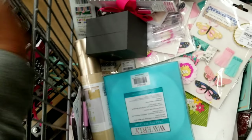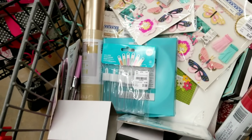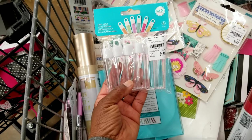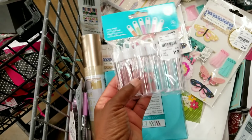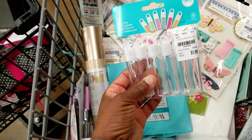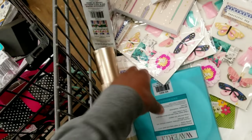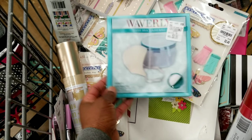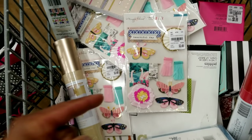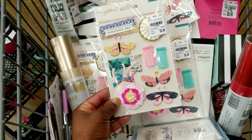We saw that one. And last week, we saw an assortment of these vials. $1.99. Now, these are good if you participate in embellishment swaps. You can fill one of these with any manner of shaker bits. Make your custom shaker mix and share it with your crafty friends. Okay, look at these stickers by Maggie Holmes, $2.49. I've never seen these before. And what collection? I don't know what collection.